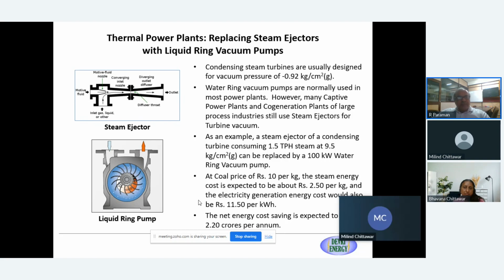But substituting steam ejectors with water jet ejectors or liquid ring vacuum pumps certainly is a possibility. And most of the large power plants do come with liquid ring vacuum pumps. They don't experiment with steam ejectors. It's only in process industries where people have captive power plants where this problem exists.